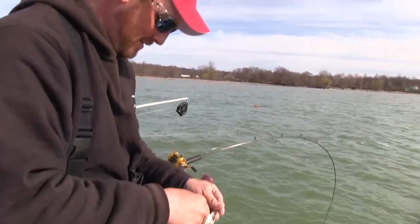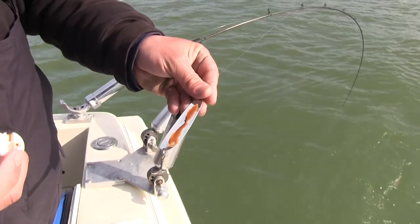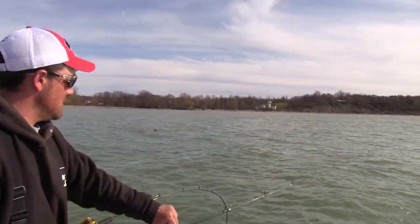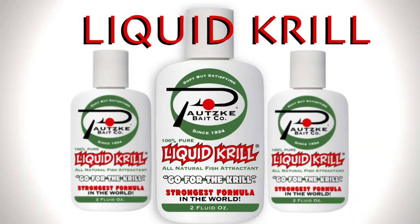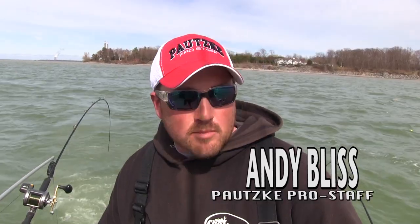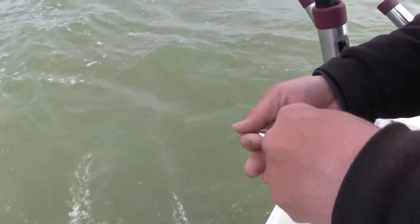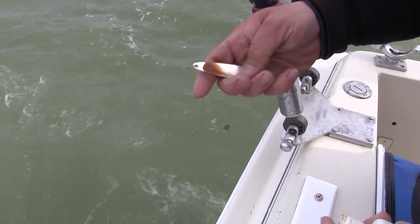Well, before we put it back on the water, get a little more scent on her. Worked last time. Keep it going. We like adding a little scent to them, and liquid krill is perfect for that. It gives a nice scent trail coming off the lures so the fish can pick it up in this dirty water. Today we're fishing browns in shallow water, anywhere from 5 to 20 feet. Fishing a mix of Michigan stinger spoons and some stick baits this time of year to cover a little more water, going a little faster.